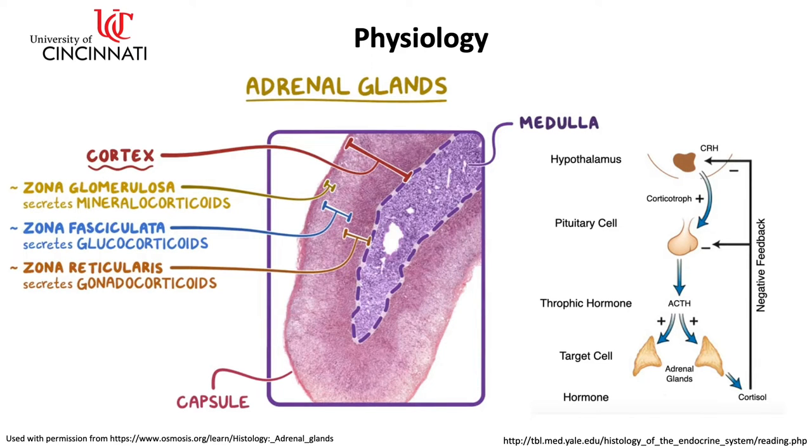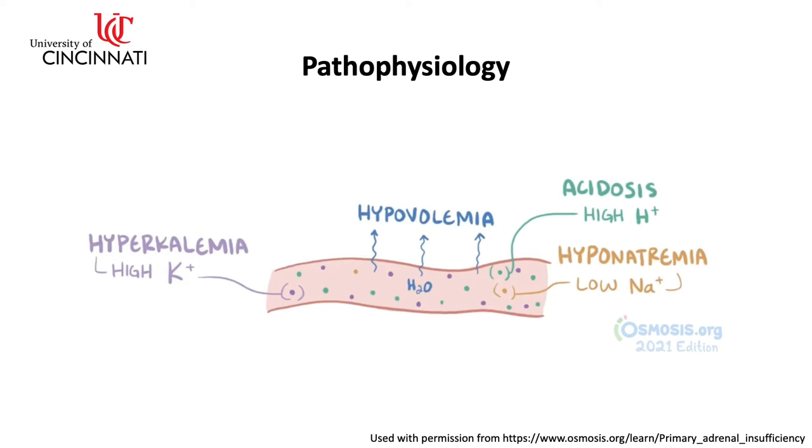Failure of the adrenal gland to produce these hormones results in primary adrenal insufficiency. Several pathologies can result in primary adrenal insufficiency, including autoimmune disease, infection like TB, HIV, or fungal infections, metastatic disease, adrenal hemorrhage, infiltrative diseases, and many more. In primary adrenal insufficiency, you lose both mineralocorticoids and glucocorticoids. So you're going to see high potassium in the blood, low sodium, hypovolemia, metabolic acidosis, and low glucose. High stress states can result in an adrenal crisis, which can lead to shock and death.